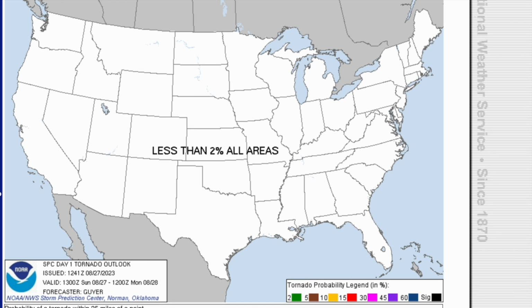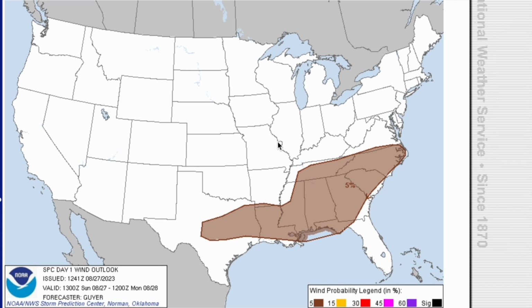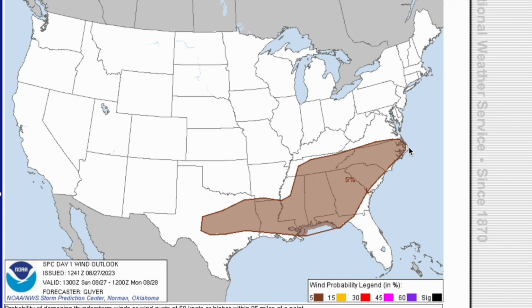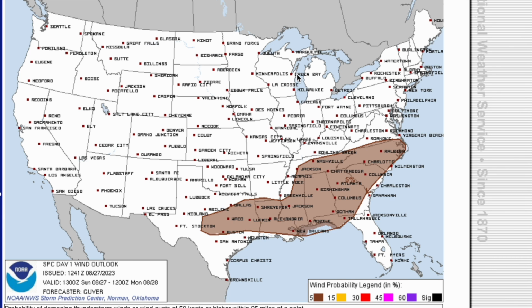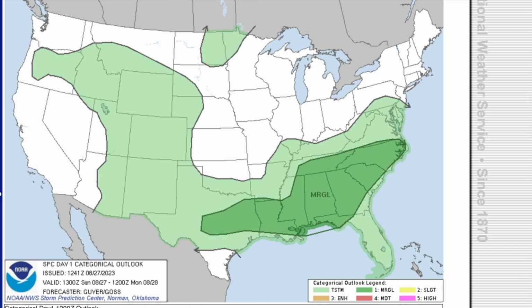Now, starting off with the tornado threat for today, it is very low but could get upgraded at some point. The damaging wind threat, we have a 5% risk of damaging winds, which is what's driving our marginal risk of severe weather for today. So if you're anywhere in this brown region, you have a 5% chance to see wind gusts of 60 miles an hour or higher, so definitely be on the lookout for that. And then for the hail threat for today, it is currently very low, but once again could get upgraded.